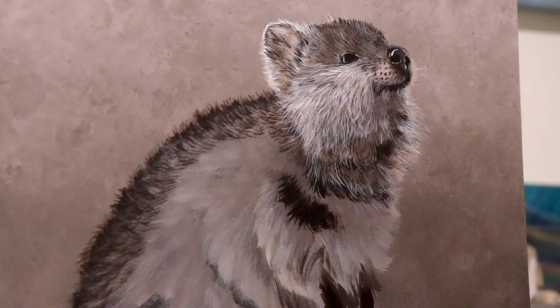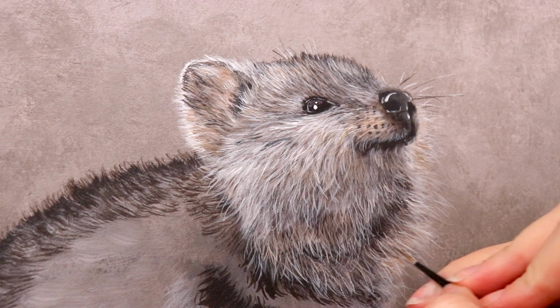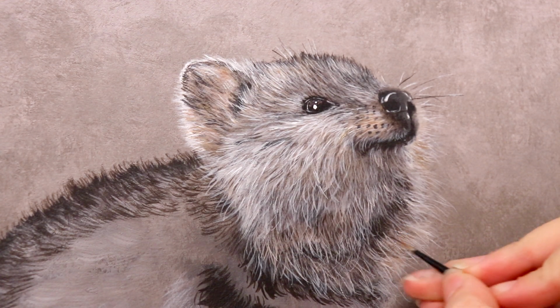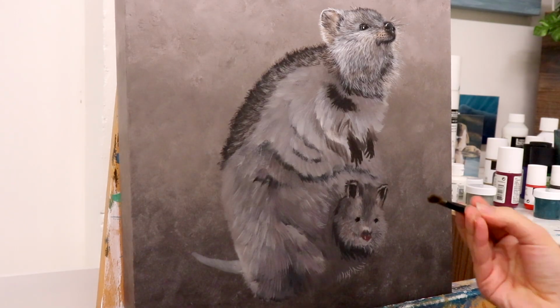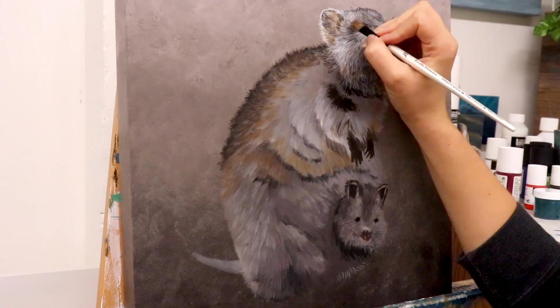I'll slow it down here, but I'm also using a liner brush very quickly around its face, just because faces are such a detailed area. So I wanted to show a quick clip of that. I don't use a liner brush often for this, but around the face is the one place that you'd want to spend time with a liner brush if you were going to use one.